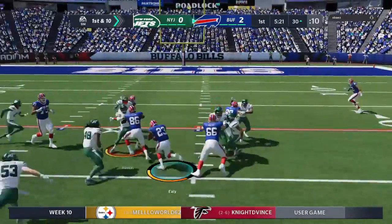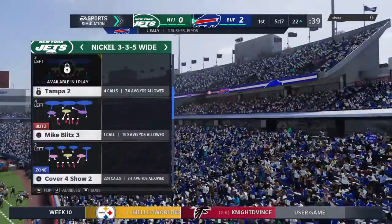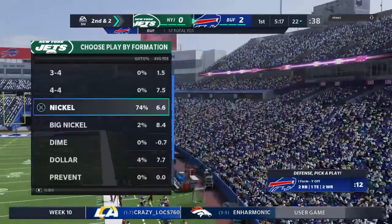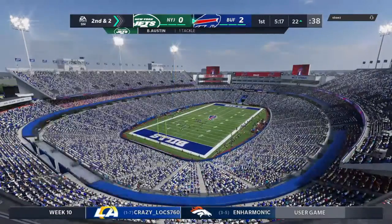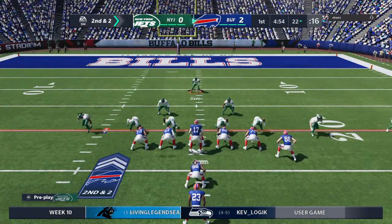Off, looking right. Now the result here, a pickup of 8. Leaves him with 2 to go on second down. If these kinds of lanes are available, you have to feel like he's going to have a pretty big game on the ground. Yeah, you can tell early on he's got a little burst in his step, and that's a big pickup right there on first down.